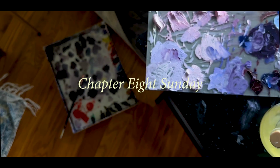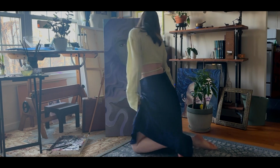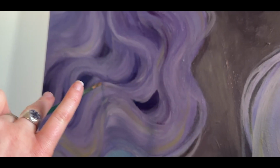Sunday came around, and I'm feeling tired but excited that this piece is finally looking like how I imagined it. I'm allowing the flow to guide me as I complete the finishing touches on the girl.